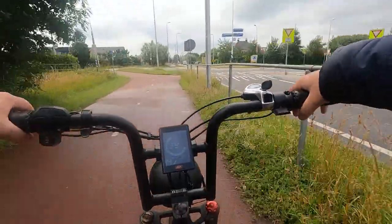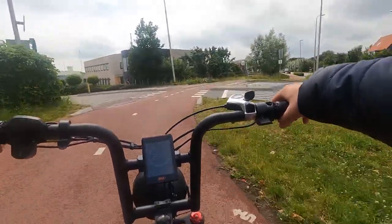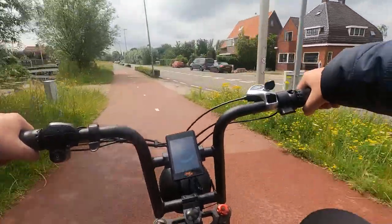Yeah, it's kind of strange how it turned from wet to completely warm now. I'm even riding with my jacket open because otherwise it was too warm.